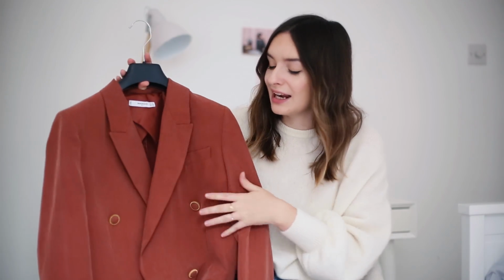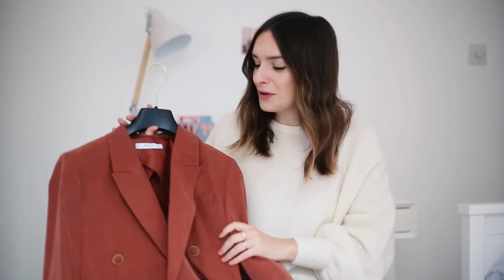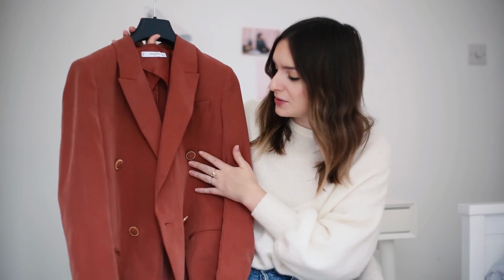And I saw this jacket and it looks so much like a vintage jacket. I almost feel like a bit of a cop-out for getting it in Mango, because if I'd gone to any thrift or vintage or charity shop, I could have found something similar. So I'm sorry for not making more of an effort, but I saw it and I didn't really question it, I bought it. But I think this is absolutely beautiful.